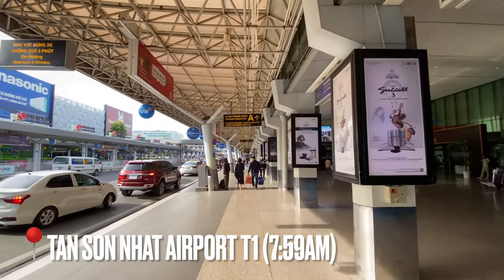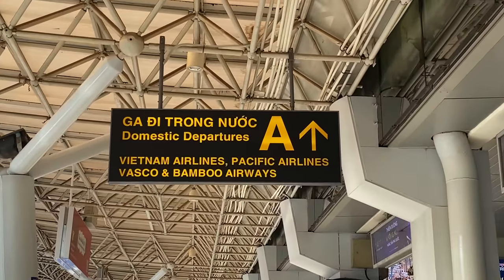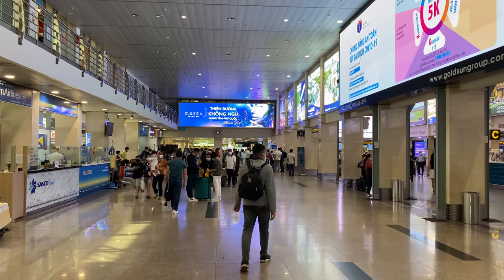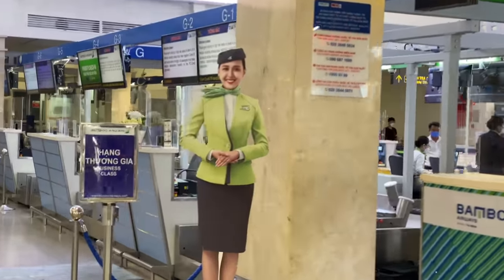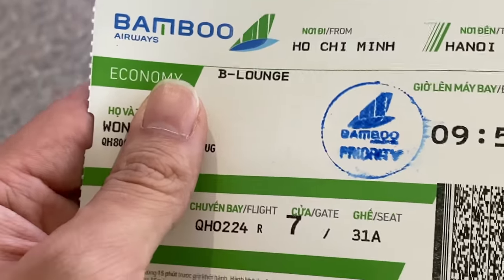Vietnam is one of the few countries in Asia that doesn't require you to be fully vaccinated to visit the country, so travelling here is once again hustling and bustling. The air route between Ho Chi Minh and Hanoi is the busiest in Vietnam, with up to 49 daily flights one way. I have first status with Bamboo Airways, so I can use the priority check-in and later have the lounge access.